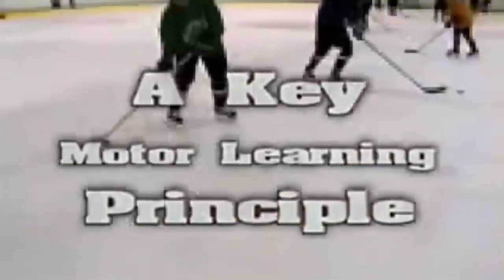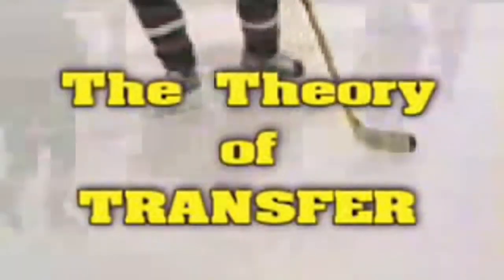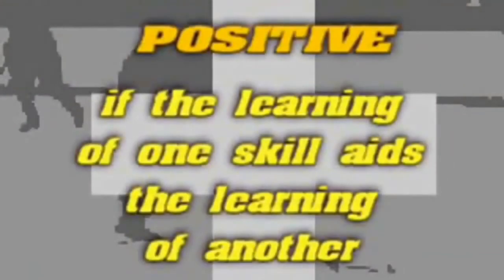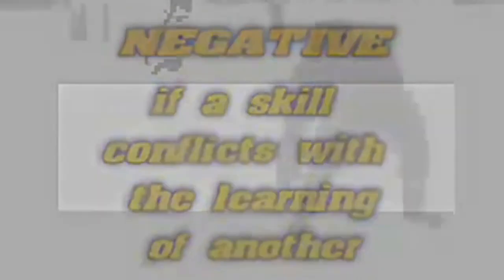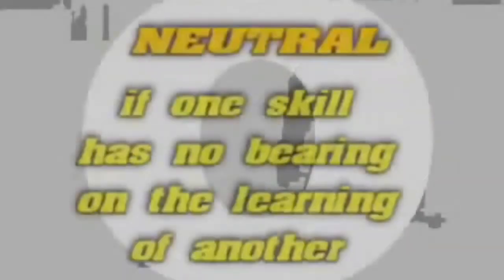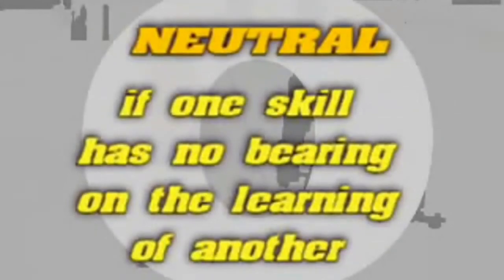Now, before I go any further, I want to share an important motor learning principle that pretty much governs this area of study. For the theory of transfer deals with how any given form of practice might transfer to the learning of a desired skill. And in a shortcut version, it suggests that a positive transfer occurs if the learning of one skill aids the learning of another. A negative transfer occurs if one skill conflicts with the learning of another. And a neutral transfer occurs when one skill has no bearing on the learning of another.